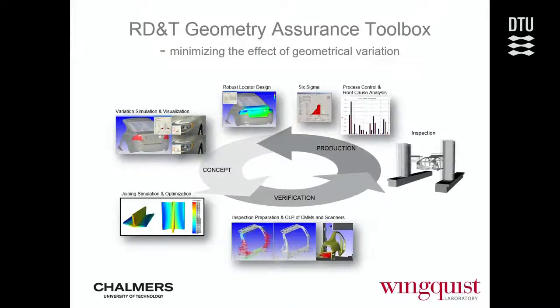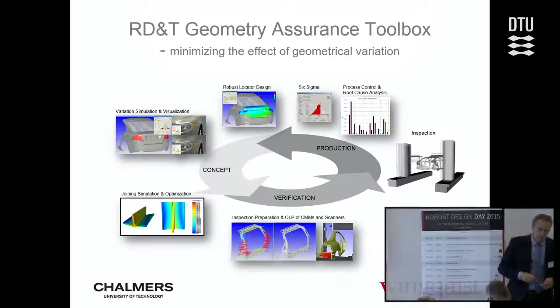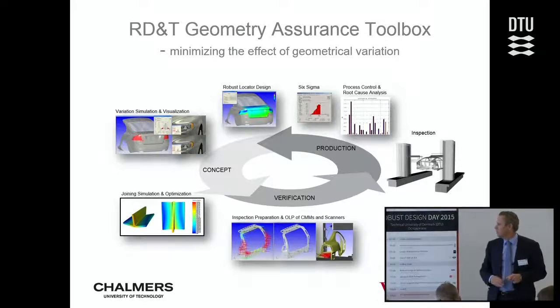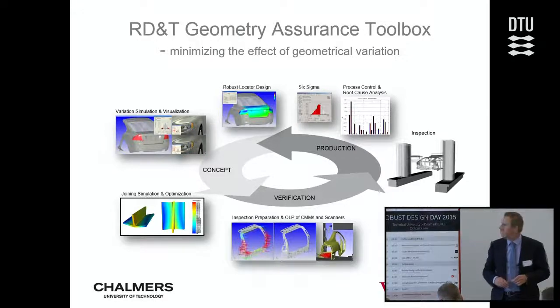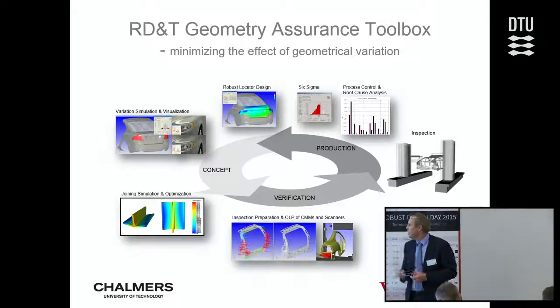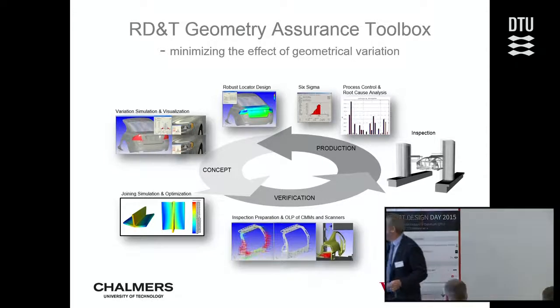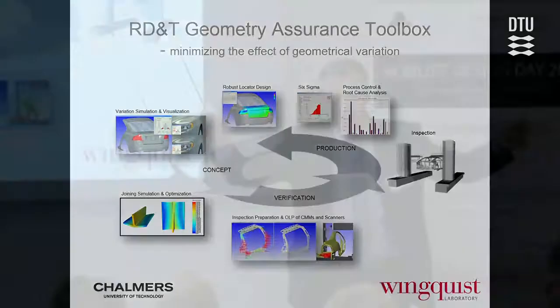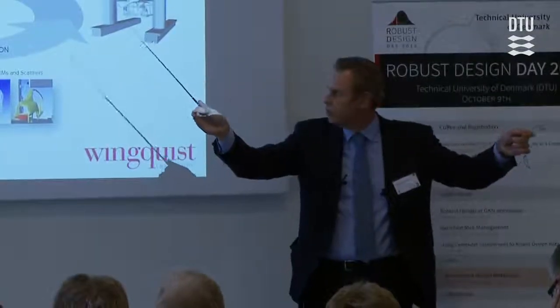So in my group, we have developed a set of tools to handle this, to help minimize the effect of geometrical variation. What we did in the early beginning was that we actually defined a very simple product realization loop. We say we have an early phase where we design the product and the production system or select production strategies.